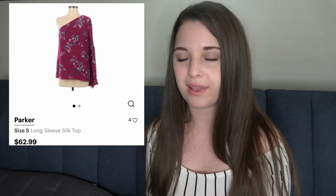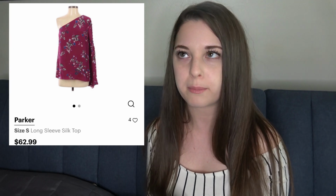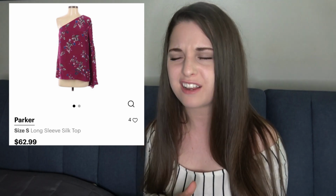But I sent in a couple pieces, or at least these pieces sold this past month. And I do want to talk about it because these are definitely pieces that if you have them and you're not having luck selling them in your closet, maybe send these to Thredup. Let me share them with you. So the first thing I sold was this Parker blouse, and I bought this blouse at Salvation Army for, I want to say, $2.99, less than $5.